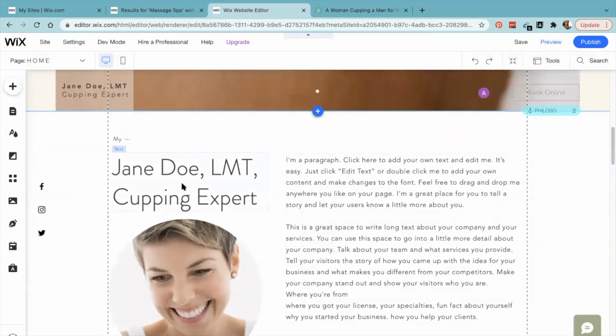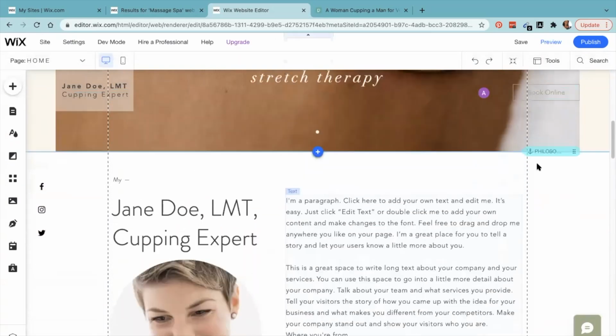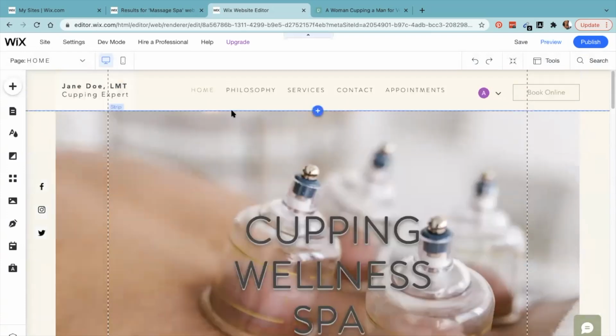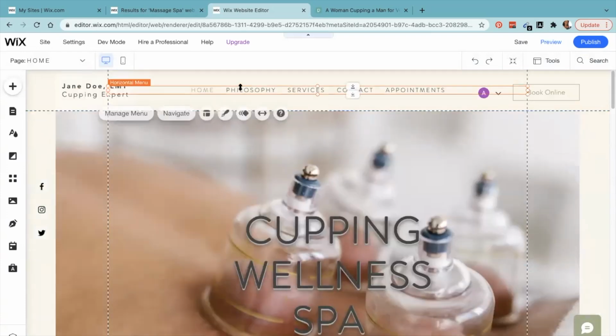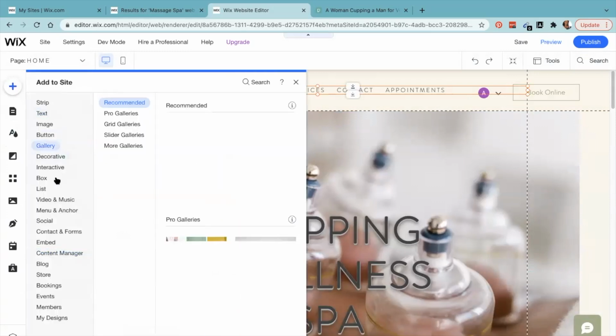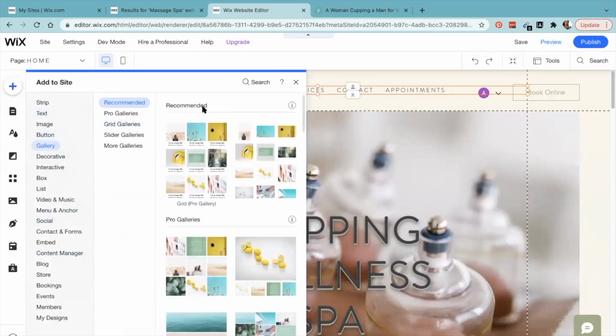So how they did that is you see this blue button over here. They added an anchor right here and they linked it to this philosophy page. So if you want to add something like that, let's see, an anchor.